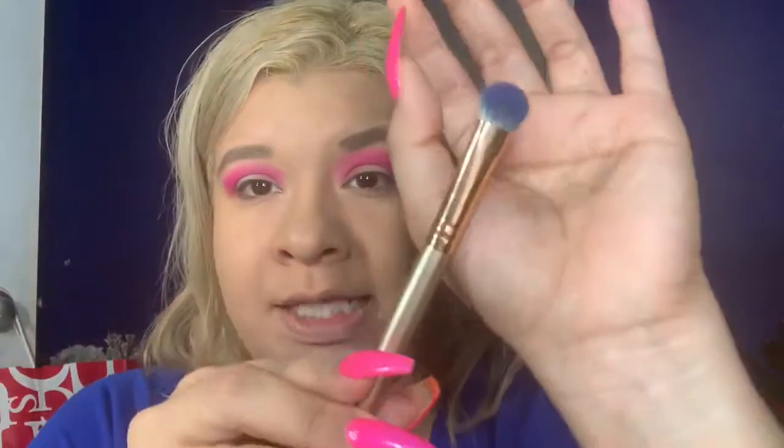And with this thick brush, it's blue because I used this yesterday. Again, I did this look yesterday and I didn't film it. So I'm gonna go in with that blue that I told you about, and it's that really dark blue. I'm gonna make sure that you tap that excess off, and let's go in.